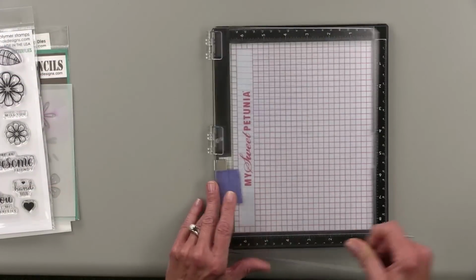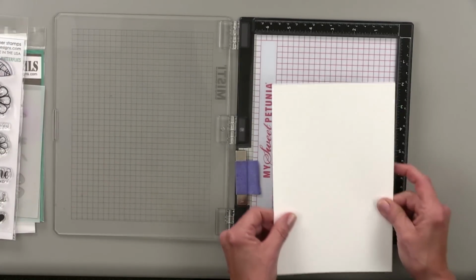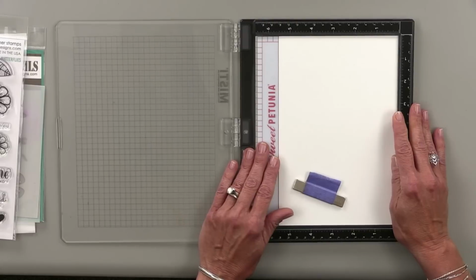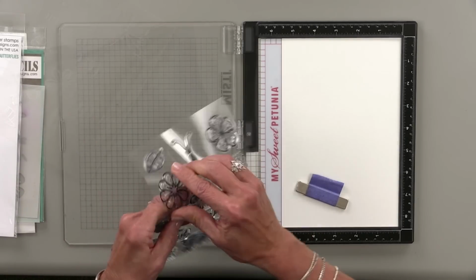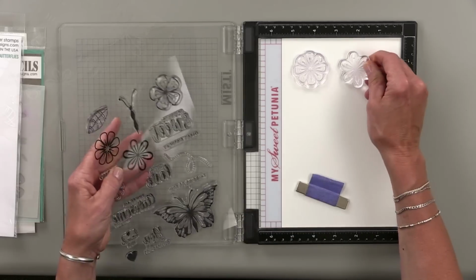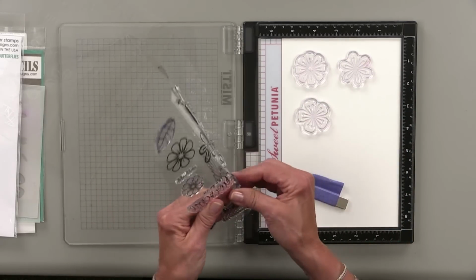All right, so I'm going to start with my Misty, and I'm going to do a little bit of stamping first. So I have a large piece of white cardstock here. This is a half sheet of the Gina K Designs Layering Weight White. And I'm going to stamp all of the flowers. I'm going to stamp, let's see here, 3 of the flowers. Then I'm going to stamp the butterfly.